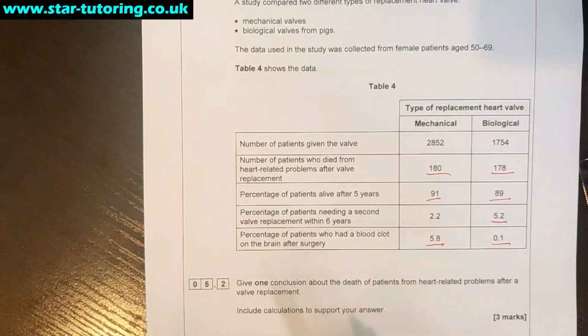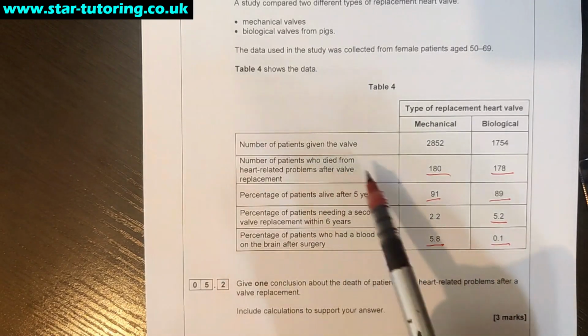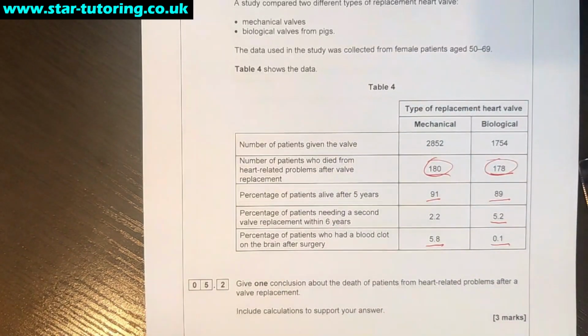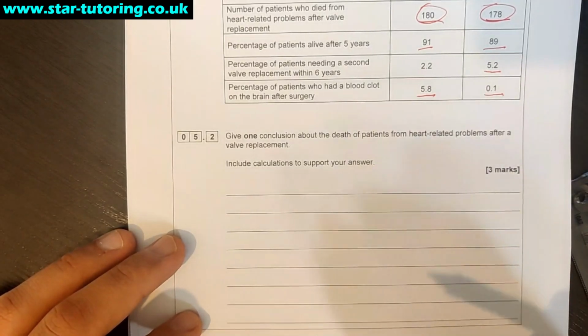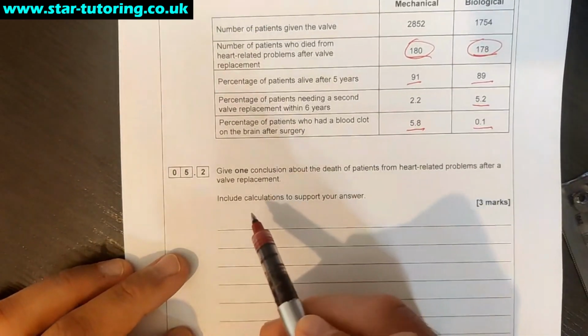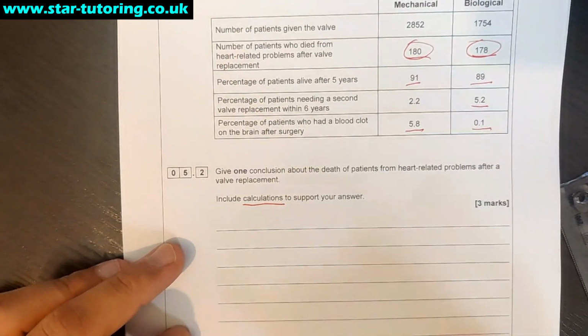So it says, give one conclusion about the death of patients from heart-related problems after the valve replacement. So we're going to give a conclusion on this here. Okay, this is what it's asking you after having the valve replacement. Right, so let's have a look. Over here it says include the calculation to support your answer. So they want you to do numbers. It's not just about saying what you think or what you can see. They're actually giving you a clue there and telling you that you need to show your calculations.